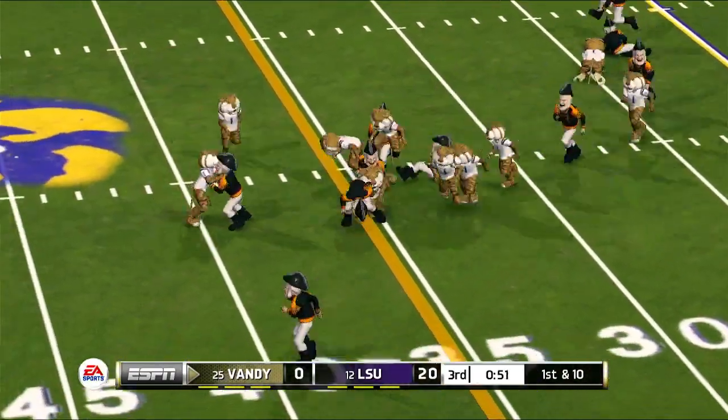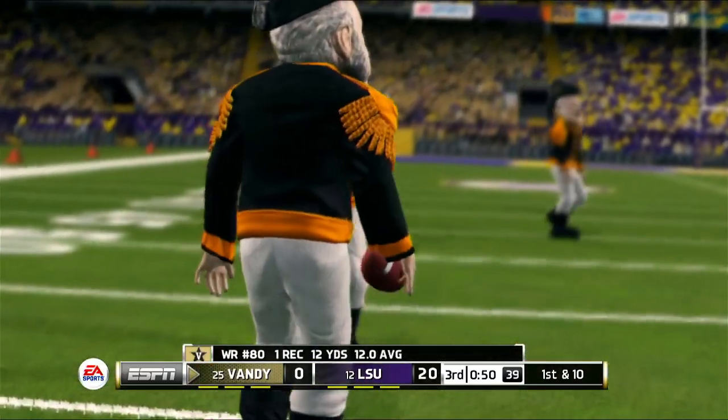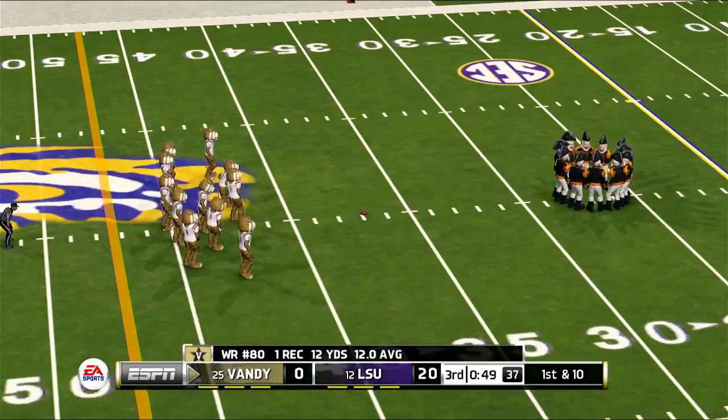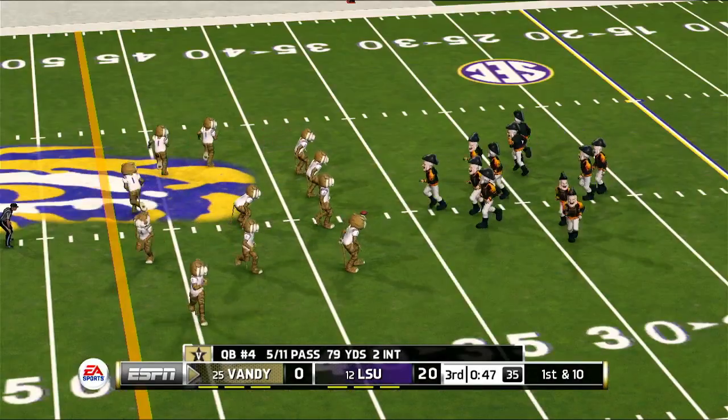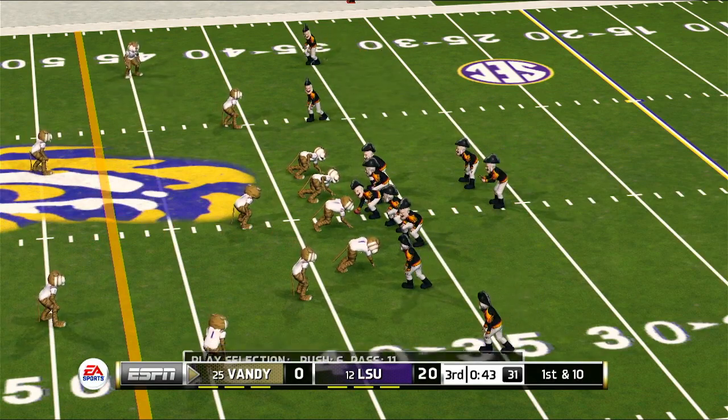Quick strike to the receiver. Tackle made at the 37-yard line. Call it a gain of 12 yards. It's first and 10. Ball on the 37-yard line. Hey, check Mike 57. Mike 57. Let's go!